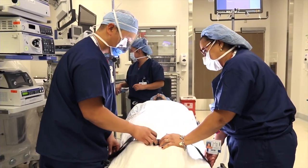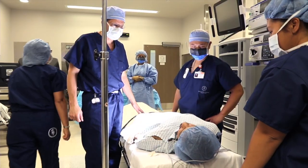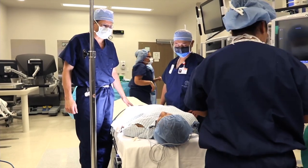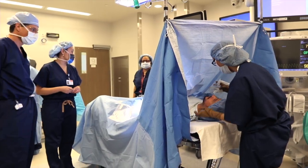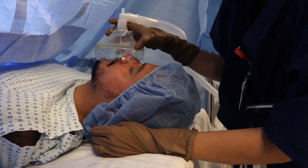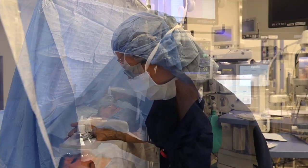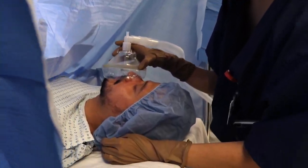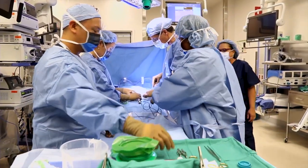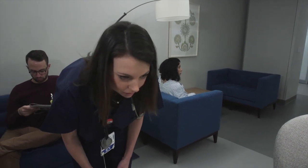Once you're on the warm table, we'll put a safety belt on you and connect you to monitors. This will allow us to monitor your heart rate, blood pressure, and oxygen levels throughout your surgery. When it's time for you to go to sleep, your anesthesia provider will have you breathe oxygen from a mask. You will then be given medications through your IV, and you'll drift off to sleep. When you're in surgery, our nurse liaison will go into the operating room to get updates and share them with any friends and family you have with you.